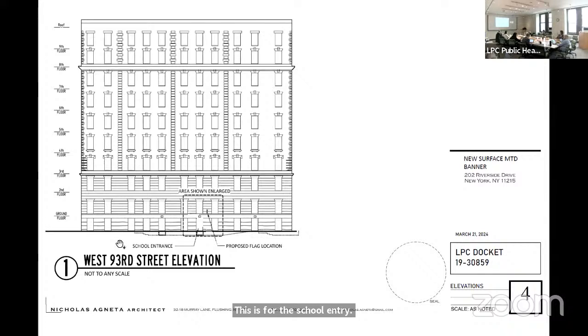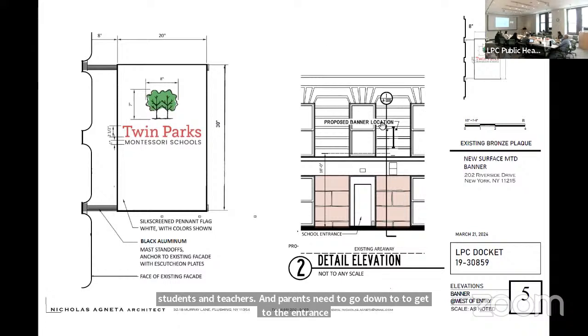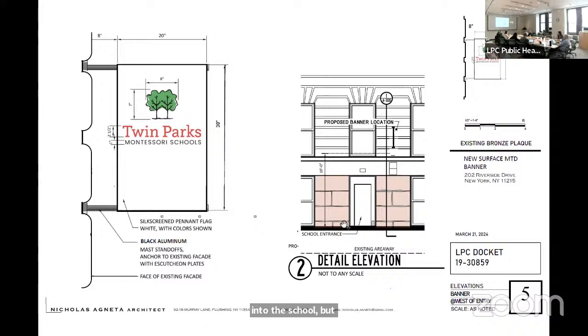This is an elevation from 91st Street. The entrance to the school is at approximately this location. And these dashed lines represent a recessed areaway between the sidewalk and the building that students, teachers, and parents need to go down to get to the entrance to the building. This is a larger view of the elevation leading into the school. I'm sorry, I didn't put the recess where the door is actually down here somewhere. Here is a drawing of the proposed banner and how it's going to be mounted to the facade within the existing joints of the stonework. The proposed location of the banner is right here, and the existing location of the plaque is right here. And you'll see later that the proposed location of the plaque was in this location.